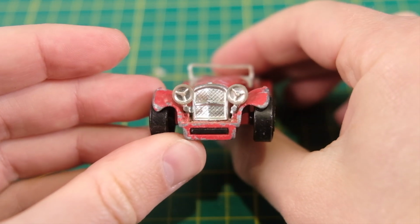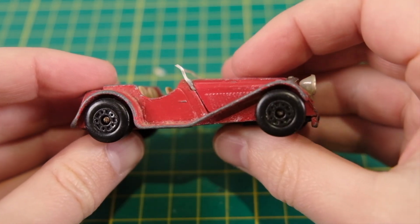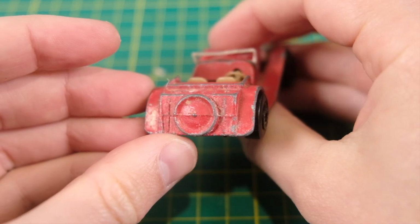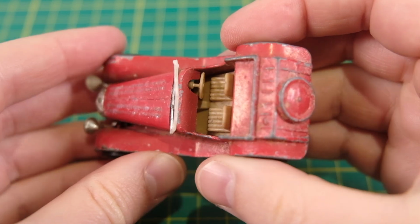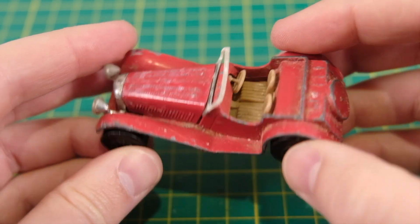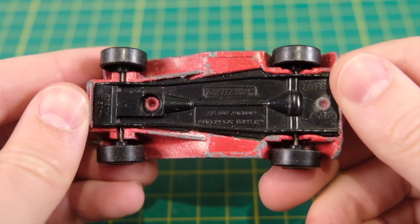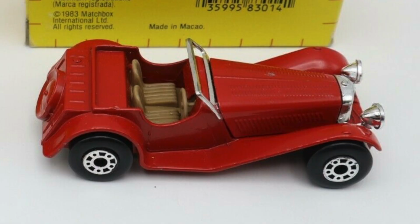My name is Jason and this is a Matchbox 47F SS100 Jaguar. It was originally released by Lesney in 1982, shortly prior to their bankruptcy. It continued on for a further 4 years as part of the rest of world releases under the new ownership. Mine is showing signs of corrosion all over with bubbling paintwork, and it has a very bent and squashed window frame. Here's how it ought to look in mint condition.